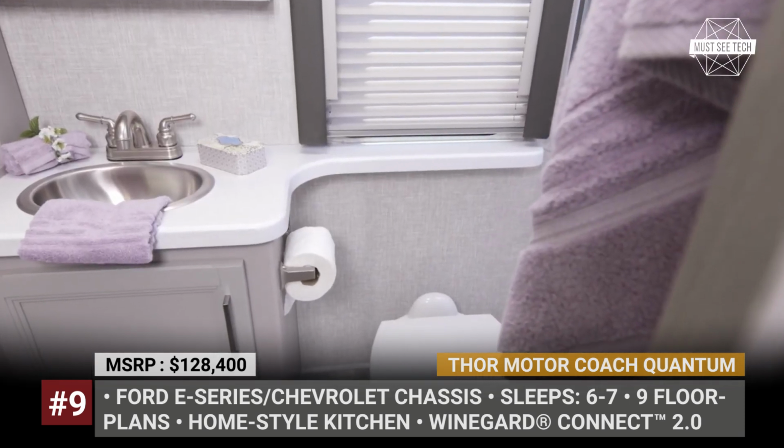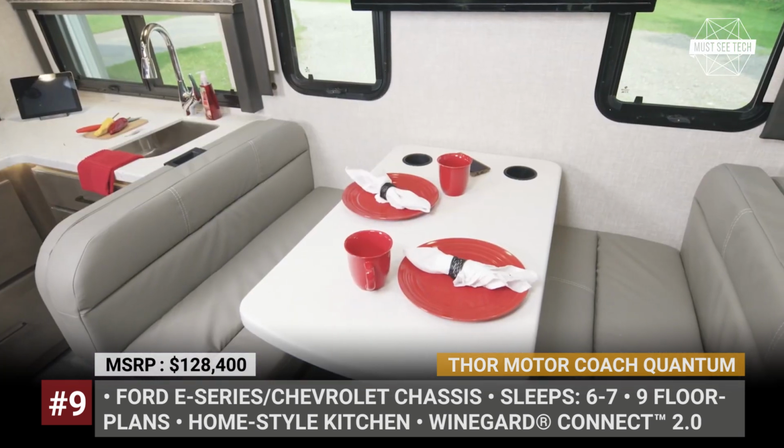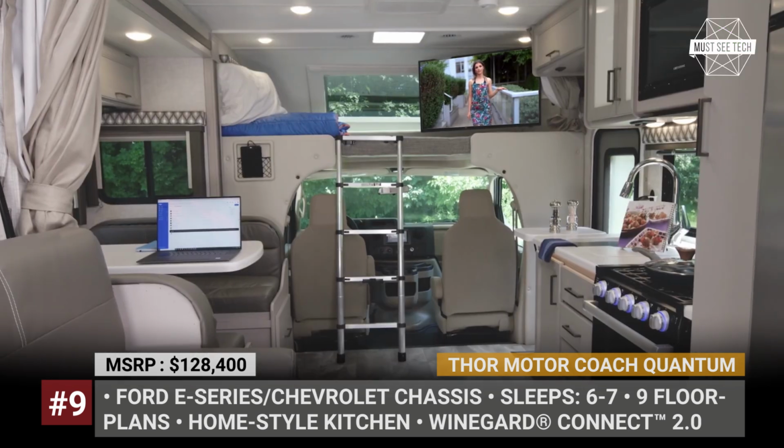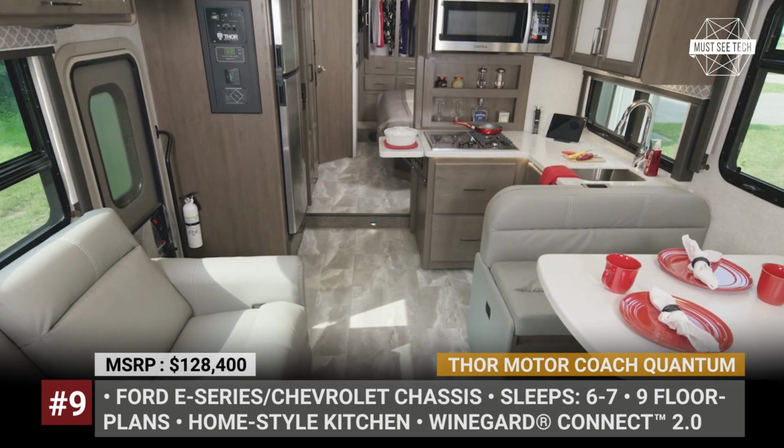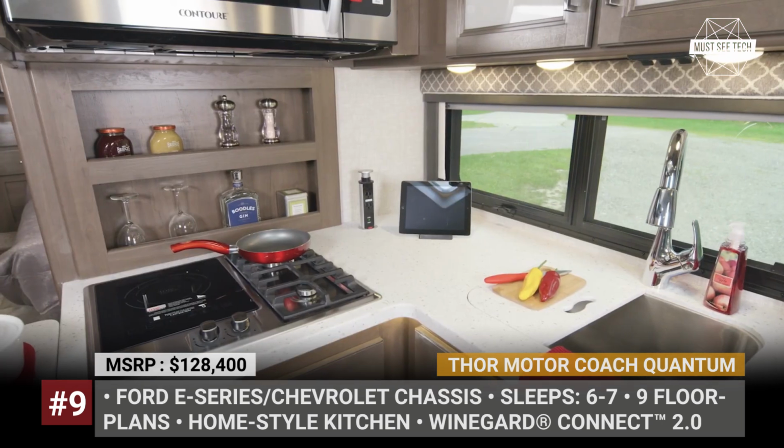We should also mention that alternatively, the Quantum motorhome is available on the more expensive Mercedes-Benz Sprinter chassis, with a V6 turbo diesel, 25 feet 10 inches overall length, and 2 floor plans.